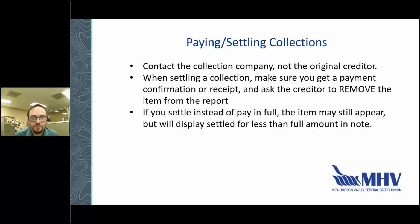So we're going to get a little more in detail in terms of how to go over each of those things. So paying and settling collections, the first step for that is you want to contact the collection agency that has the debt, not the original creditor. So for example, if you have a medical bill and you went to a hospital, the collection company that has the debt is not the hospital itself. It'll be a company the hospital hired to collect the money.